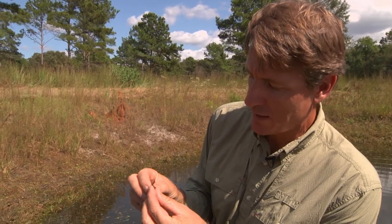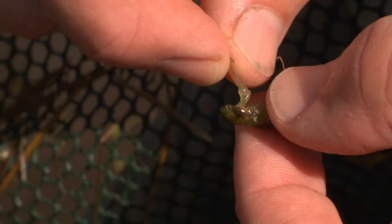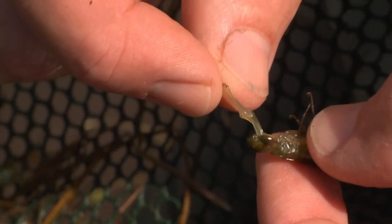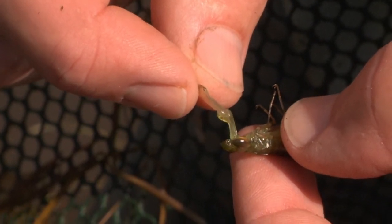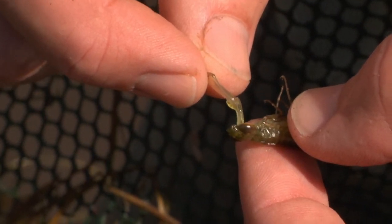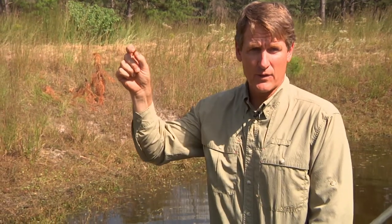I'm going to see if I can pull this guy's mouth parts out so we can see them. This guy can fire this apparatus out and capture all kinds of small animals and pull them back to his mouth parts where he can feed on them. Although this is an insect, this animal has gills, so let's get it back in the water.